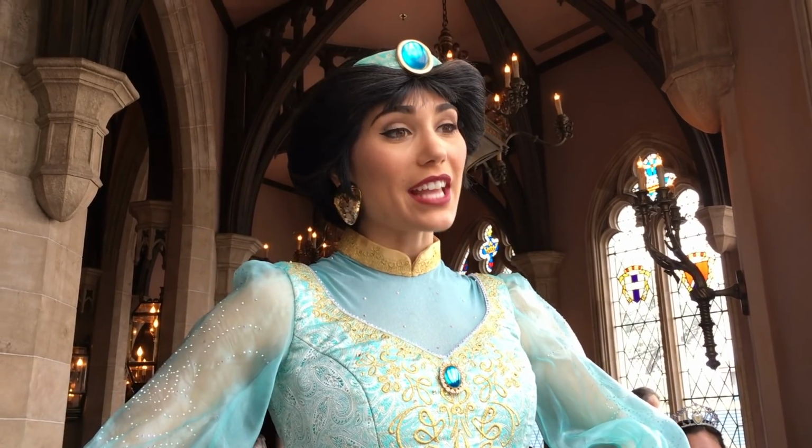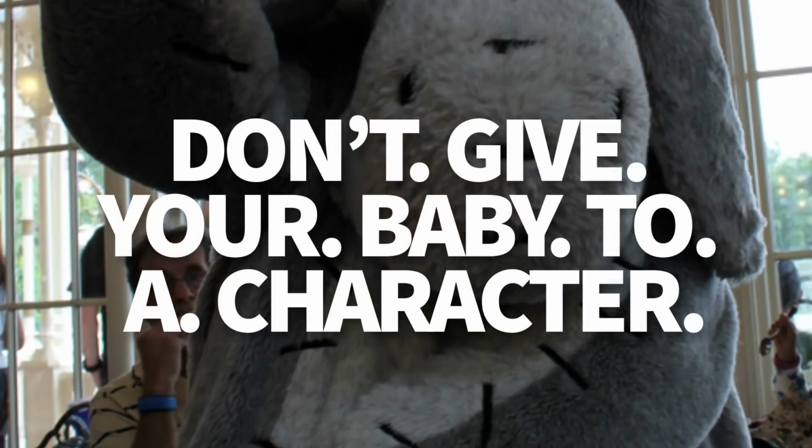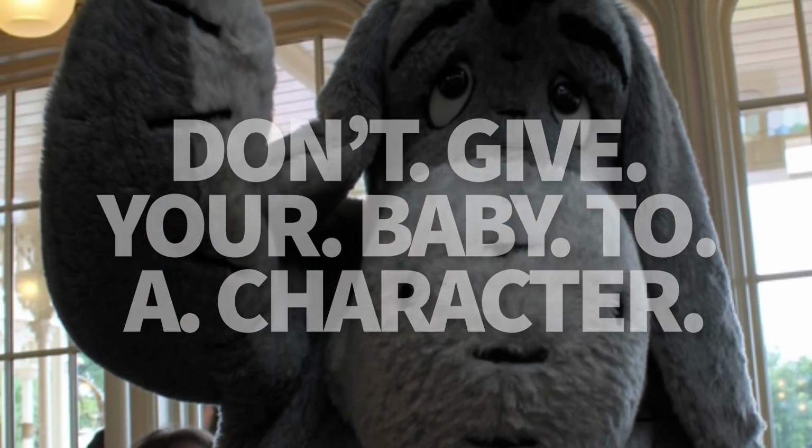And the next thing to note when you've got your kids with you at the character meals, don't ask a character to hold your baby. They're not allowed to hold your baby. They are trained to put their arms behind their back so that they can't hold your baby. So please don't give your baby to a character.